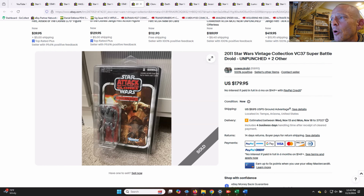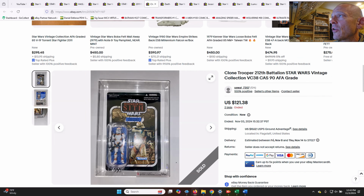Here was that Super Battle Droid. I think I might have shown this one in a What to Buy video. I can't remember. That one sold for $180. The US card unpunched in near mint condition. That's one that's held its value pretty well, the Super Battle Droid.